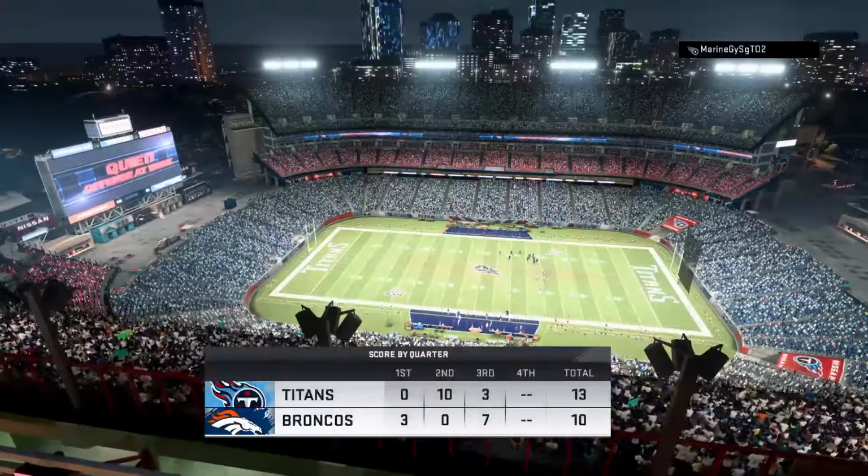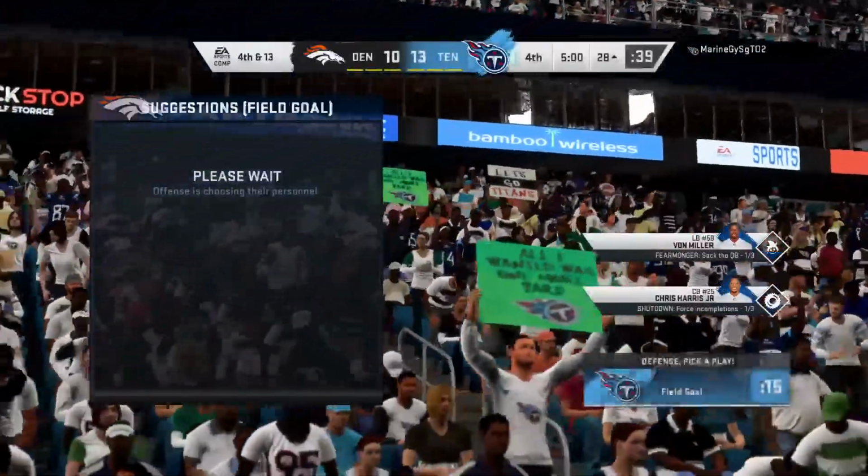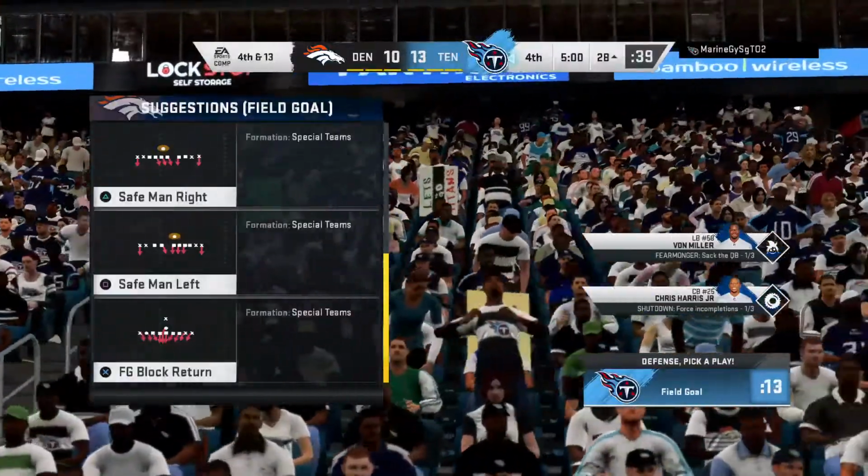Back now in Nashville. It's been a very hotly contested game to this point. Just a field goal separating these two teams as we get set for the 4th quarter.